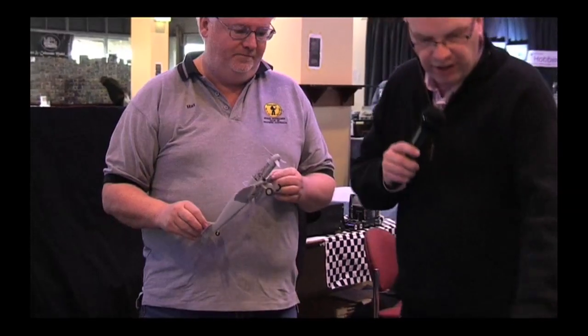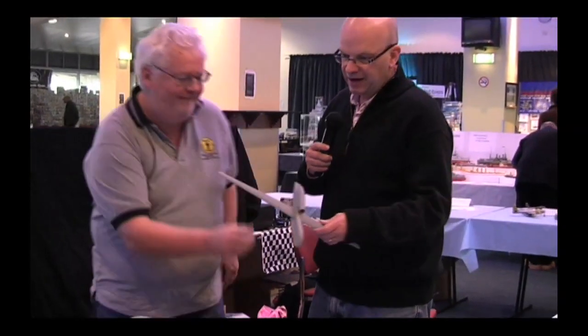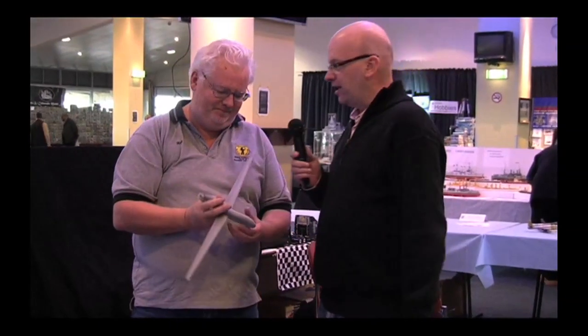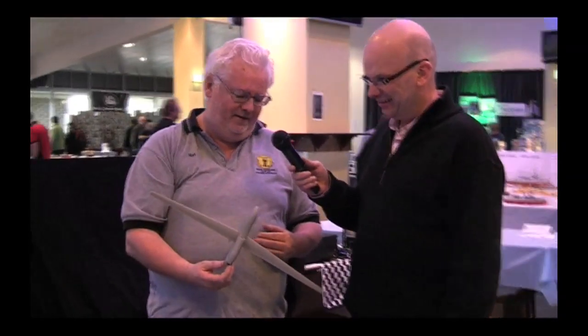And there's a monster kit here from Platts, I see. That's the RQ-4B Global Hawk. When I first saw this kit in the box, I thought that it must have been mislabeled as a 48 scale kit because it was so big. But this is actually 72nd scale, isn't it? It is actually 72nd scale. We did the same thing, took it out of the box and went, something's wrong here. But in actual fact, no, it's 72nd scale. It's just a big, big aeroplane.